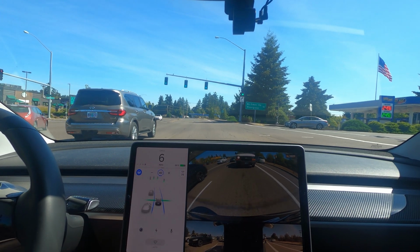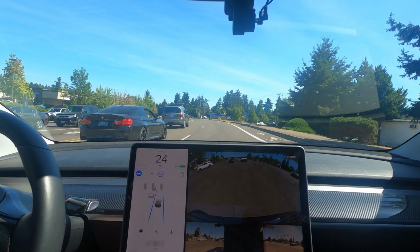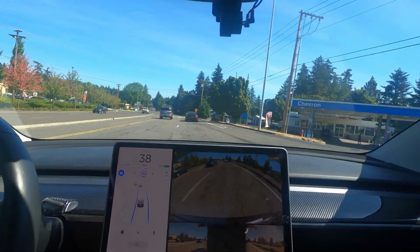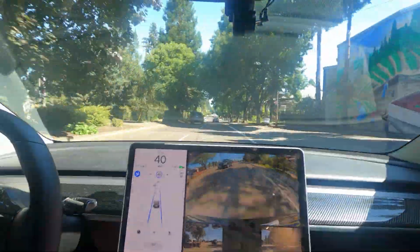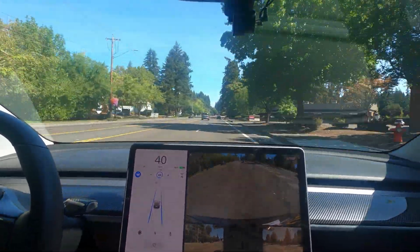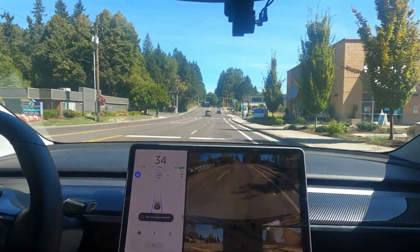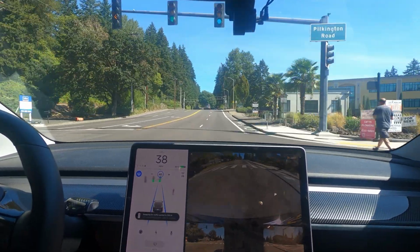Okay, and it did chime there, you could probably hear. It's a little bit of a delay after the light turns. Okay, and you did hear the chime there because it needed me to confirm that it was safe to go through here.